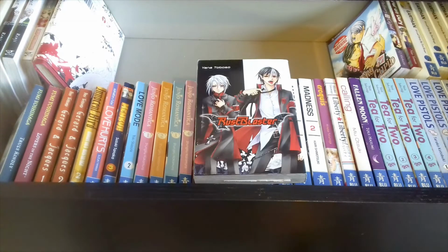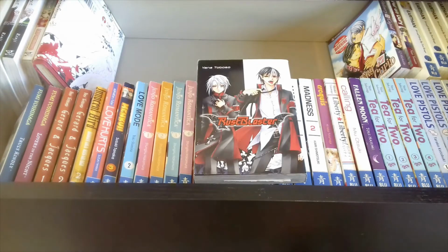Now this next one I read for, I think it was one of our readathons that Bizarre Individual was hosting, the Manga Freakathon, and I read it to try and see if I could get one of the bingos and things like that. So Rust Blaster is a Yana Toboso work, who of course is more famous for Black Butler, which is a huge series, has been going on for ages.